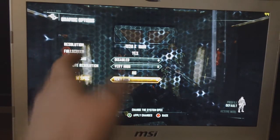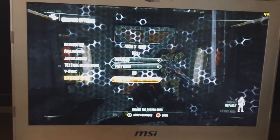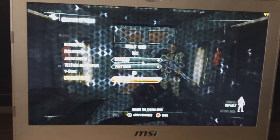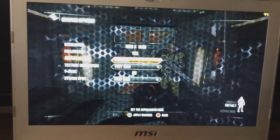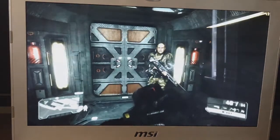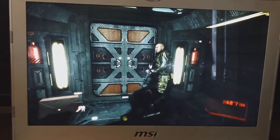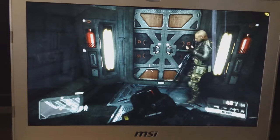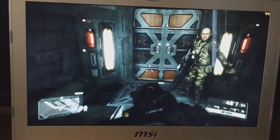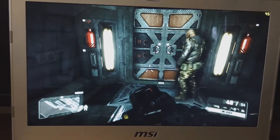System spec very high. What you don't want on for these laptops is anti-aliasing. You don't want that on because that will rip your frame rates to shreds. So we'll just leave that as disabled. And you see we're running at 45 frames a second. I mean, that is playable. That's higher than 360, 30 frames a second, and it probably is higher than most Xbox One games running today.